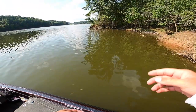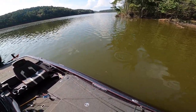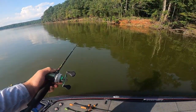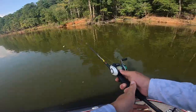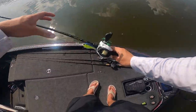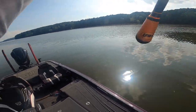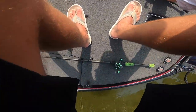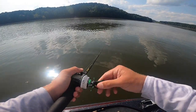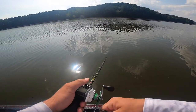Let's go ahead and get back out here, because if there's more of those butterballs sitting out there, I want to catch one. That was a dang meatball, dude. Oh my gosh, that's exciting right there. That's really exciting. Gosh, dang, dude. That is insane. They're literally just chasing these shad. It's crazy.